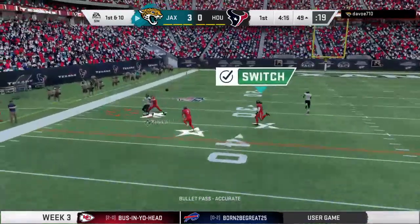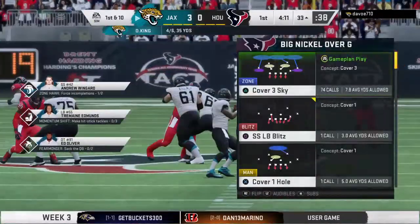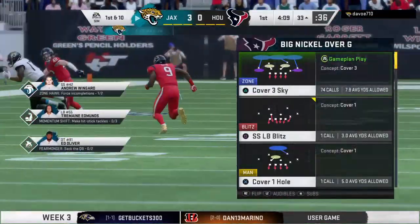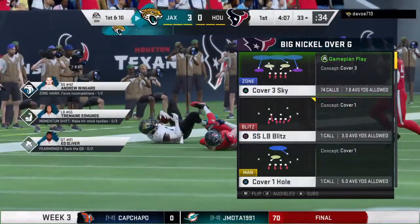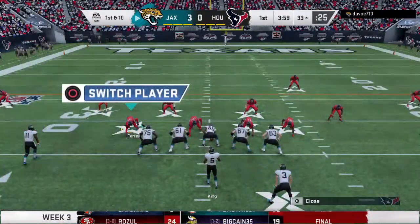King is throwing to start the drive. And this one into the hands of DJ Chark. That one a pickup of 15 for Jacksonville. Right after the turnover, they come out throwing. And that means it's a sudden change situation.